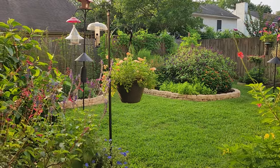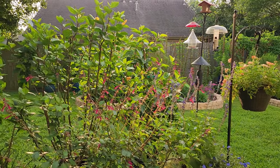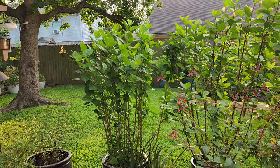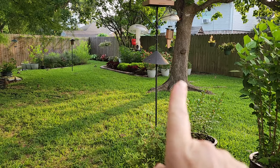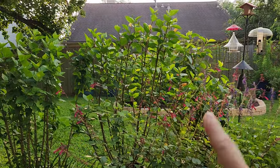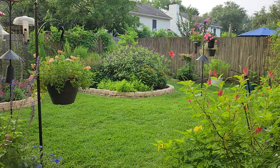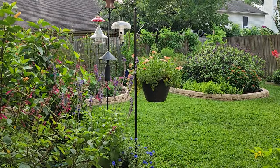My name is Crystal and I garden south of Houston along the Texas Gulf Coast in zone 9B. Yesterday I did the garden tour of my north bed and shade garden and then the patio. Today I'd like to do our central garden bed that we just put in this year and the other beds that I consider full sun. So let me start with the newest one we put in, our central garden bed.